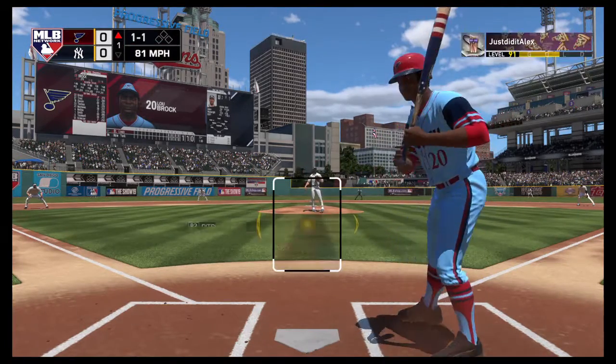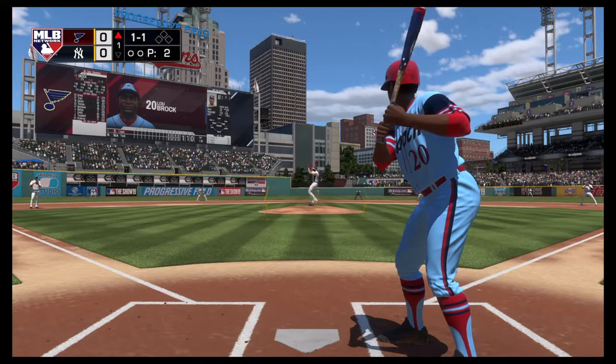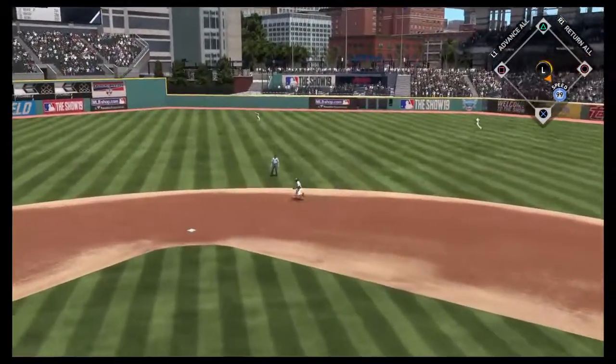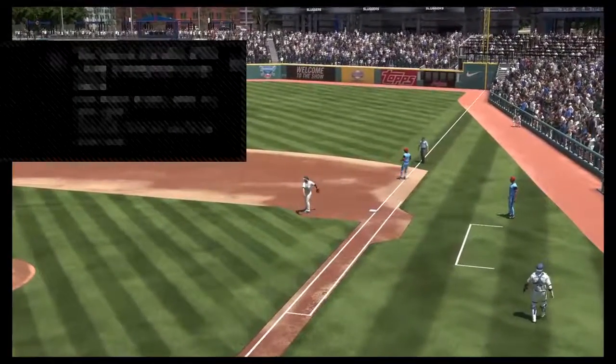And it's 1-1 to Brock. And a great day for baseball here. 81 degrees at first pitch. Hit hard on the ground towards second. Backhanded. And the off-balance throw gets him. Nice play for the out.